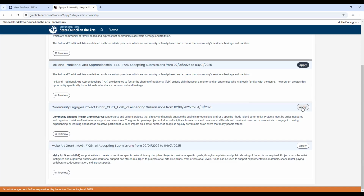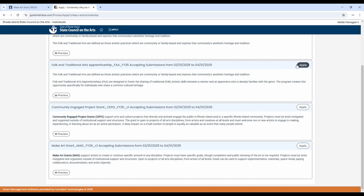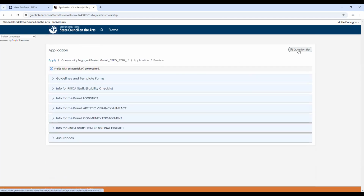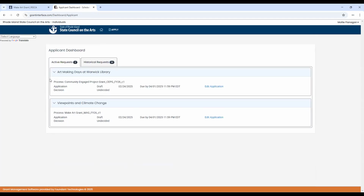As you can see here, I can't click apply on either CEPG or MakeArt grant because I already have applications in process. So it'll just tell me that, and if I click on that, I can go to that. If I didn't have one in process, I'd click apply. It would take me to the beginning of the application. The other thing you can do here is preview the application form, just in the same way as you can look at the PDF. So you can look at everything, and if you want to download it, you click this question list up here.